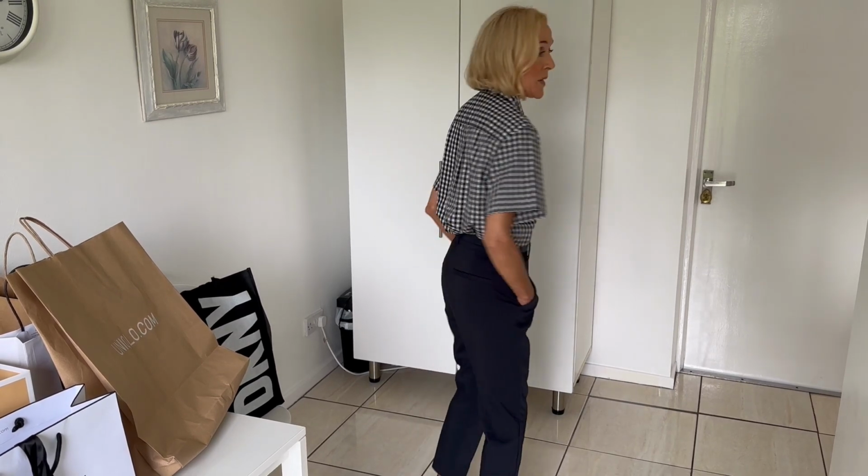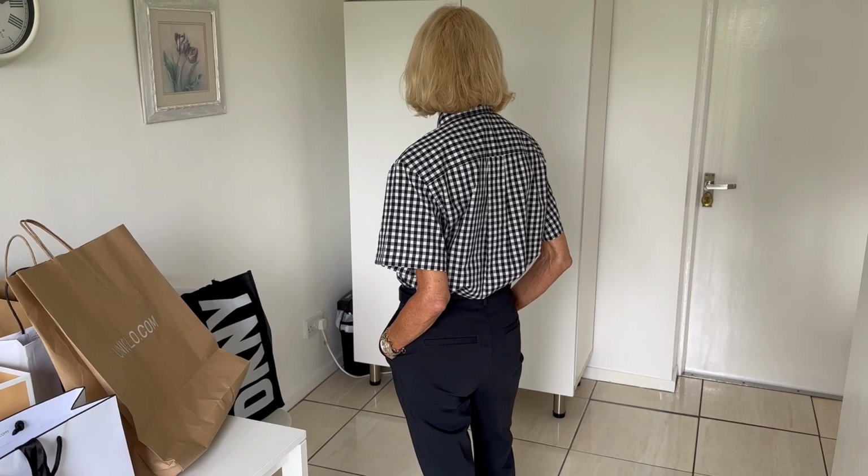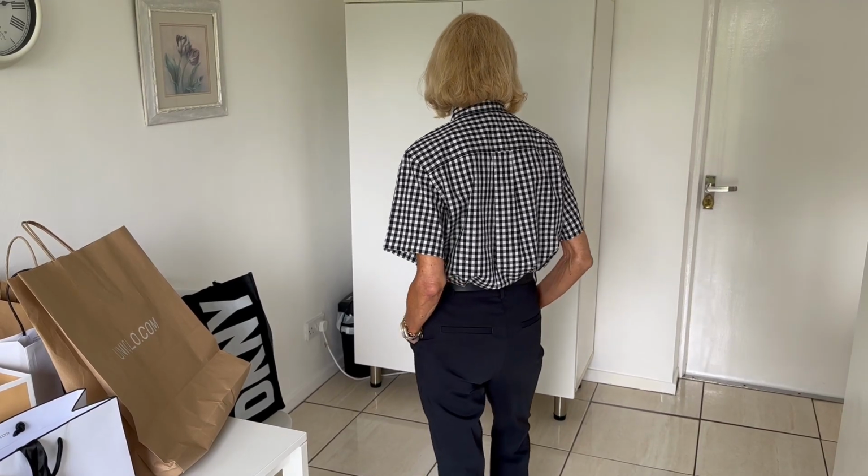I didn't have anything like this. And by the way, I think this was £9. And it's available online. So I will link it below. Just see the back detail again. I think this is so sweet. I think it's absolutely lovely. You've got loads of options to wear this and style it differently. Totally thrilled, Uniqlo.